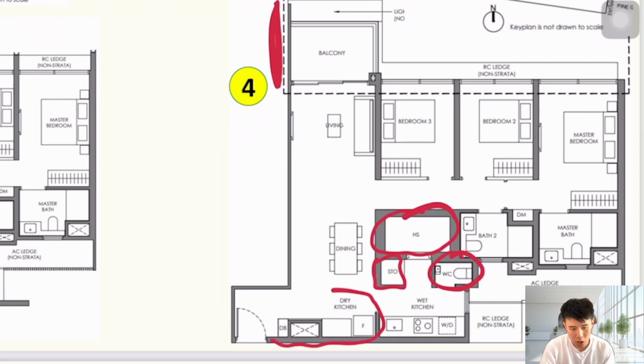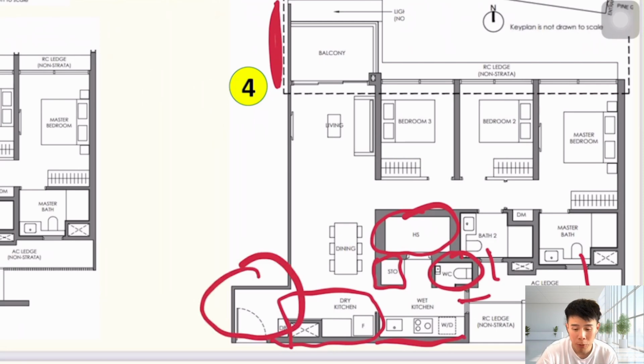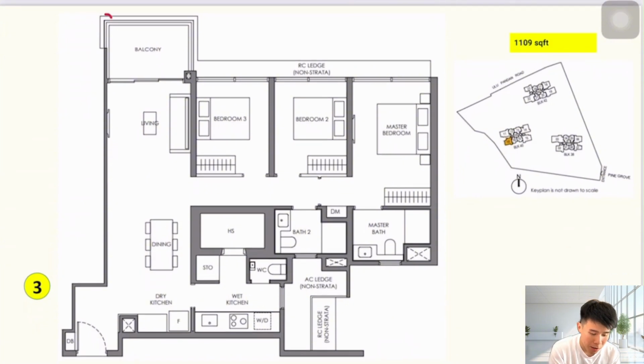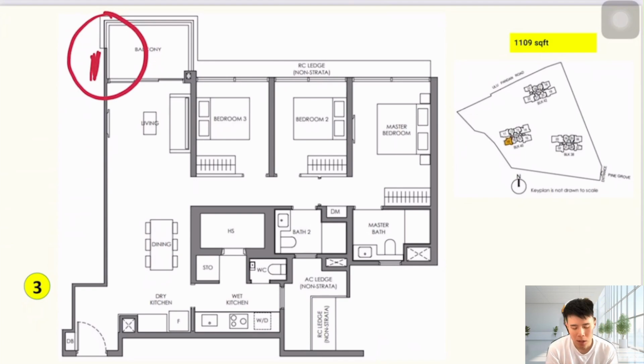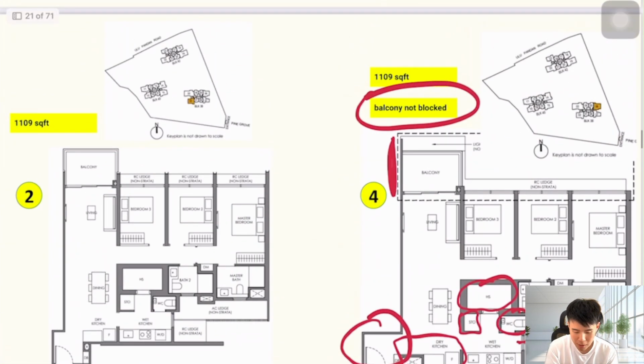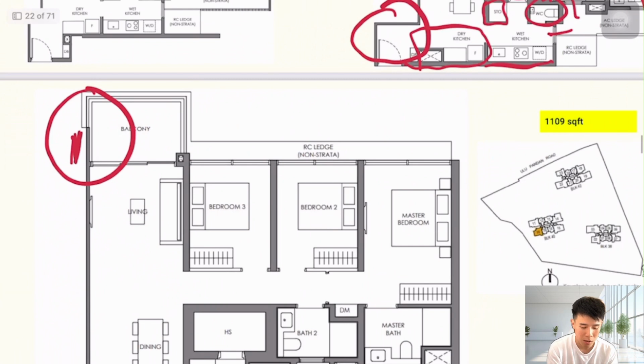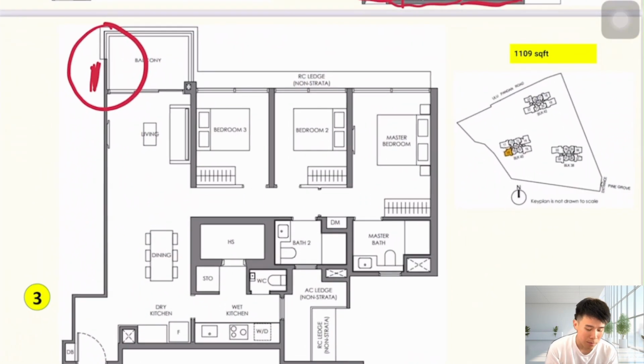So this one they have a dry kitchen and then a wet kitchen and windows, and also privacy for the entrance pathway. Yep, so you see, just now when I compare rank number 4 to rank number 3, we're talking about the balcony. This block wall is only half of this. So I think the view here will be slightly better as compared to rank number 4. We're talking about both exact same sizes. The grey color part here is fully blocked, whereas this one is still only partially blocked. So I think that's a win in terms of the same size layout.